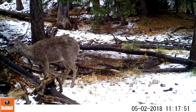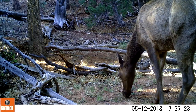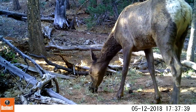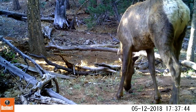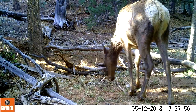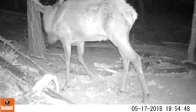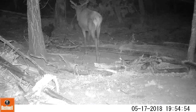Always very interesting to see wild animals do their thing and wonder why it is they do what they do. Now this cow elk is coming in for some grass, some fresh grass. Here comes a bull, headed for the same bush. The bush must be empty of leaves because it appears they're moving on.